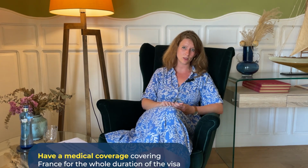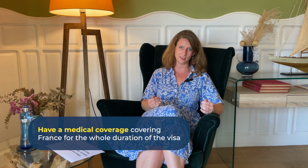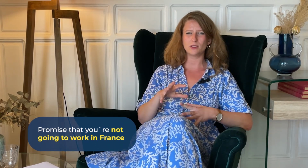The second important condition is to have a medical coverage covering France for the whole duration of the visitor visa. And the third condition, third but not least, is the promise that you're not going to work in France, meaning that you won't have links with the French labor law markets. This involves no French employment contract, no French clients if you're a freelancer, no French invoicing. As long as you meet those 3 criteria, you are eligible to apply for the French visitor visa.